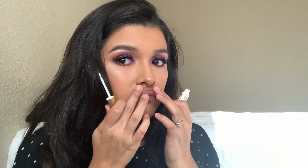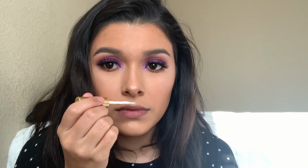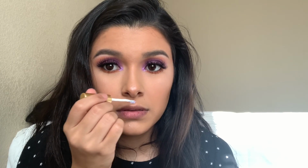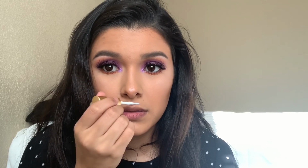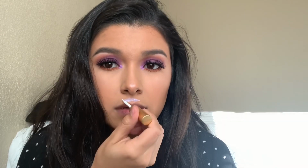Actually. Yeah, look how discolored my lip is from putting the black lipstick on. Oh my gosh, okay, and this stuff is really sticky. Okay. We're just gonna go in. And honestly, I have no idea how much to put.